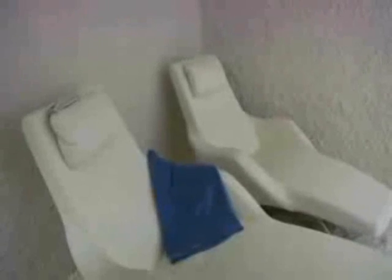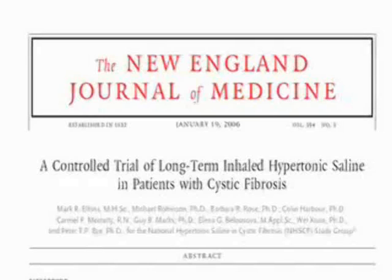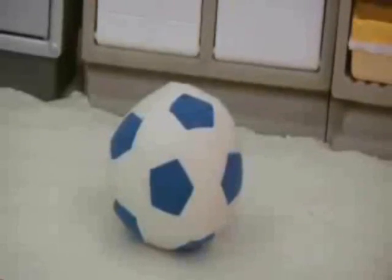There is no research that states using a salt room will cure any ailments, but there is research that says it can provide relief. In 2006, the New England Journal of Medicine published a study that said long-term use of a salt microclimate was a safe and effective additional therapy for children with cystic fibrosis.